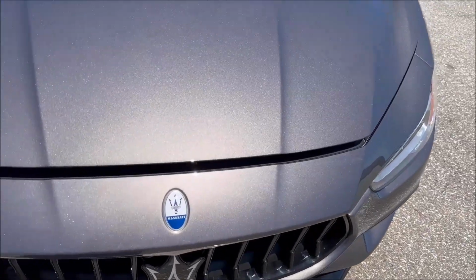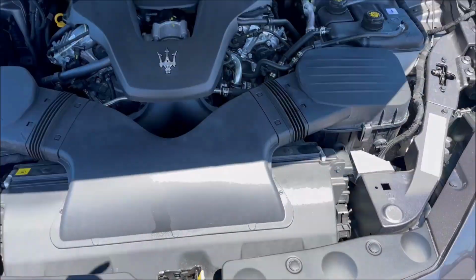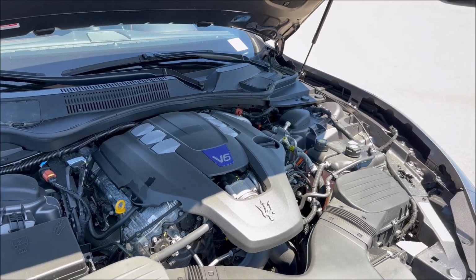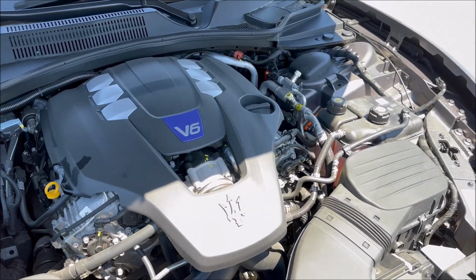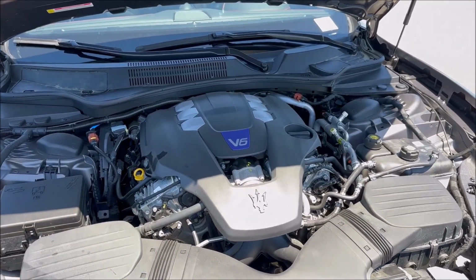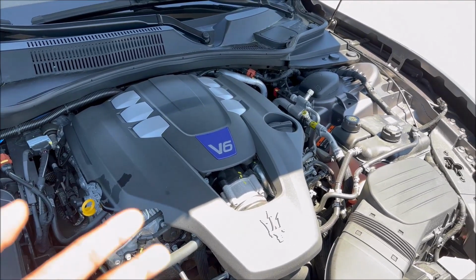Now, under the hood, we know it's all good. We have what we're used to for the Ghibli. Nothing has changed here for the Modena for 2024, which means this power plant is the Ferrari-derived twin-turbo 3-liter V6, pumping out 424 horses, 428 pound-feet of torque with an 8-speed ZF transmission, and this is all-wheel drive. So your 0 to 60 is about 4.9 seconds with a top speed of around 178 miles per hour. This thing is a beast.